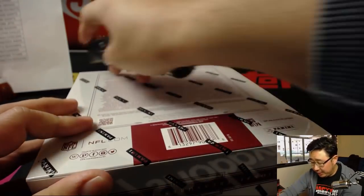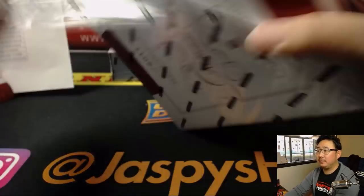Halfway through our full case break. This is Pick Your Team 1. Pick Your Team 2 coming up right after this.